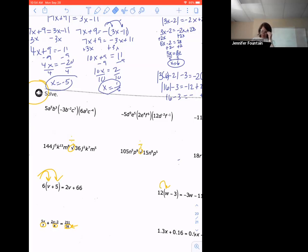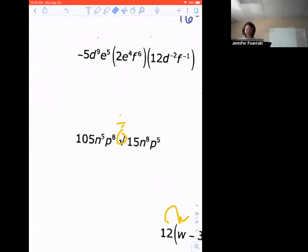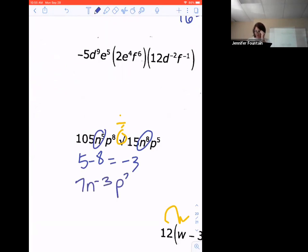p to the 8th, we're in the middle. Okay, so notice if I'm dividing, I have n to the 5th and n to the 8th. 5 minus 8 is negative 3. So you're going to have 7n to the negative 3, p cubed. I want to show you something real quick. 7n to the negative 3rd, p cubed.